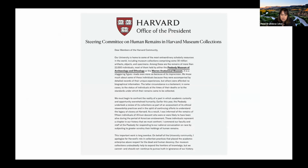In February 2021, Harvard President Larry Bacow published an apology letter recognizing Harvard's role in unethical collection practices that placed academic enterprise above respect for the dead and human decency. Bacow's apology falls in line with numerous similar responses to mounting pressure to address Harvard's role in this nation's colonial project. As a leading academic and research institution, I believe Harvard plays a significant role in spearheading efforts to support museum and data collection practices that distance itself from Harvard's entanglement with racism and the colonial project.